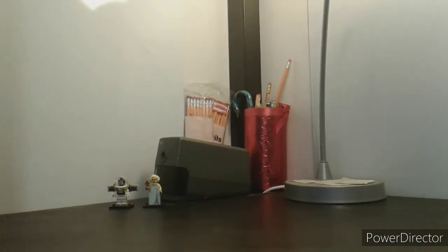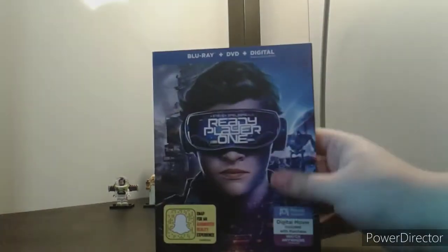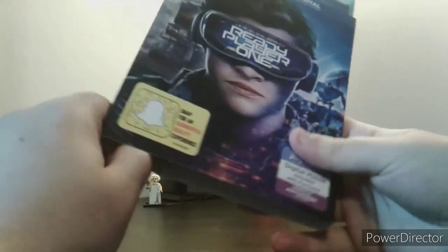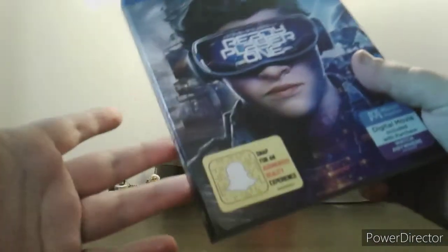And now for everything else. I'm just gonna go over it really quickly because I don't want this video to go over 35 minutes or half hour. So everything else is stuff I got for Christmas, except for these first two things, which are movies. These are both Blu-ray movies of recent movies. This first one is Ready Player One. Pretty good movie. I did see this in theaters actually.